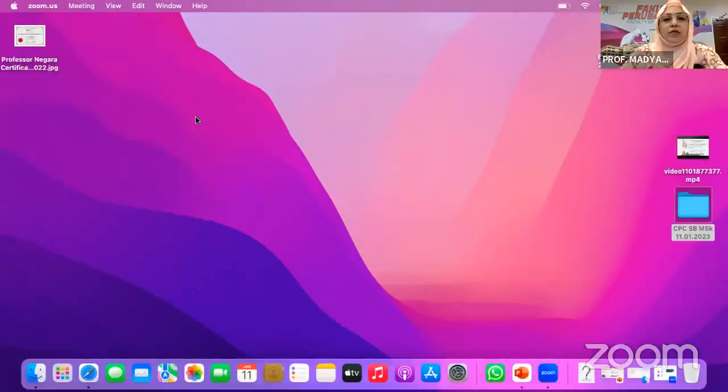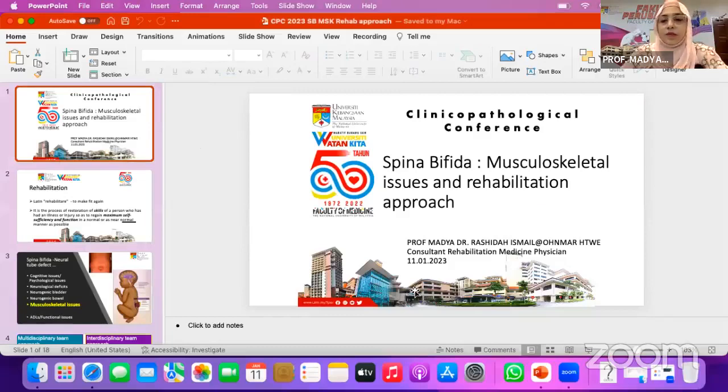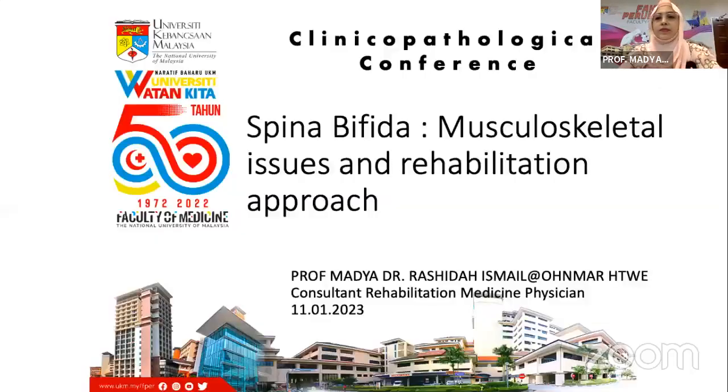Now, I would like to highlight the rehab aspect of managing patients with spina bifida. I would like to focus on musculoskeletal issues and the rehab management approach in managing a child with spina bifida.